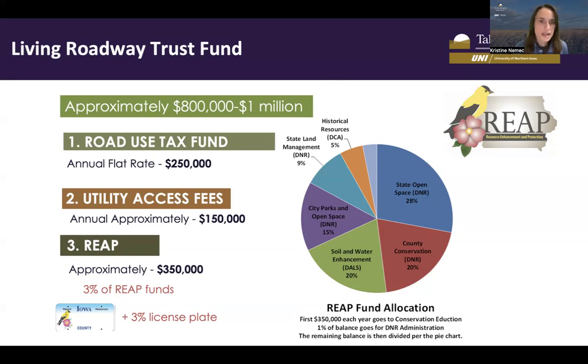There's the road use tax fund, utility access fees, and REAP, or the Resource Enhancement and Protection Fund. REAP funds themselves come from license plate sales and also from gaming receipts. So about 3% of all REAP funds go toward roadside vegetation management. REAP is a very important source of funding for roadside programs.